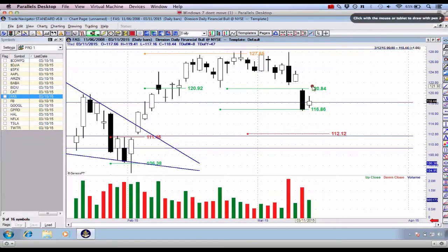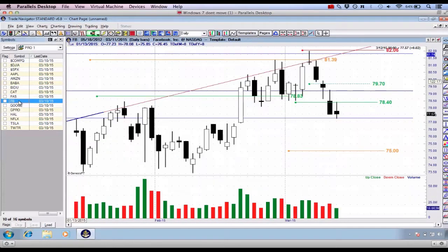I haven't sold any of my positions at 120.84. Still a profitable trade. It's still up $2.40 at the moment. Pretty nice trade. I'm keeping my stop right here. And if the market suggests that I need to lower it or at least exit out of FAS, I will do so immediately, most likely on Thursday's daily candle.